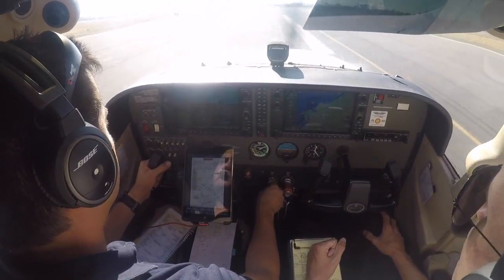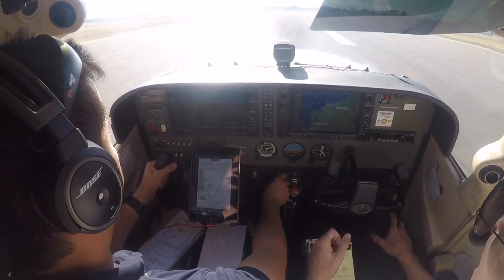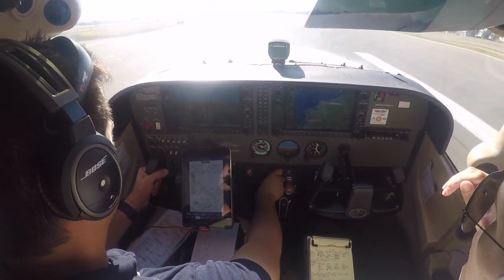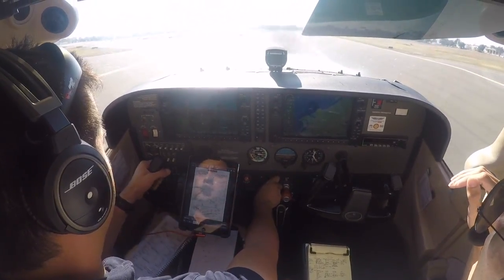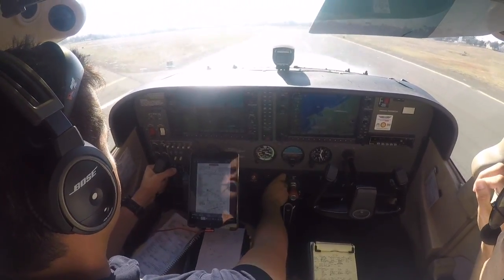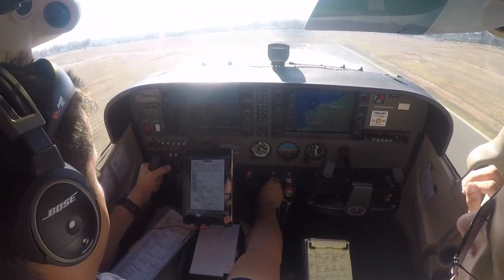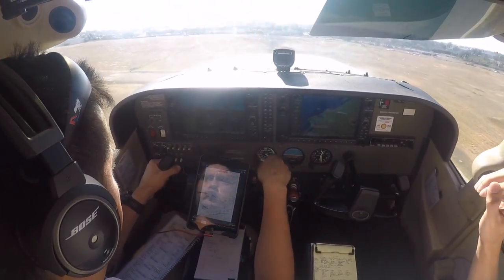Flaps up. 33 uniform Charlie, runway 28 right, line up and wait, traffic right. Line up and wait, 28 right. 513 Golf, traffic is holding in position. Roger, 513 Golf.